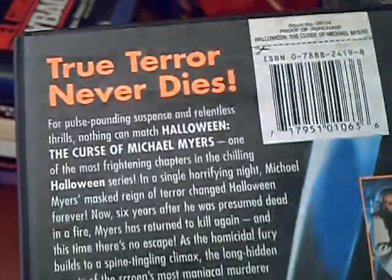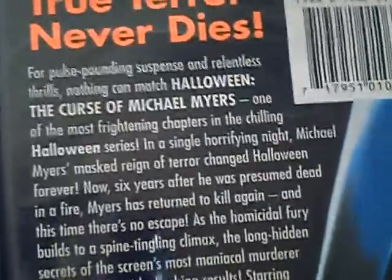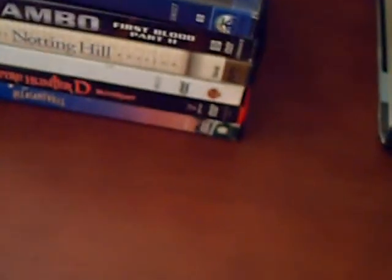Picked up Halloween 6, The Curse of Michael Myers, considered by many the worst in the Halloween series, even though the box says that it's one of the most frightening chapters in the chilling Halloween series, which it's not. But it's Halloween. I like the series, and I'm trying to collect the whole series, even though this one isn't the best one. But the one I really want to track down is Halloween H2O. I really liked that Halloween H2O.